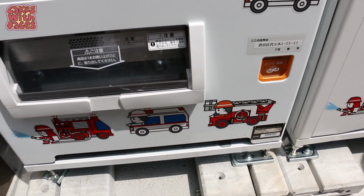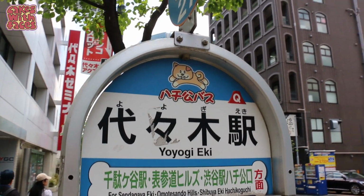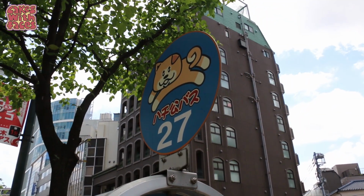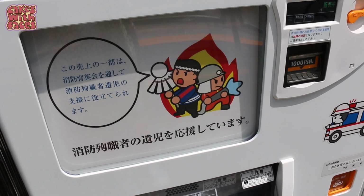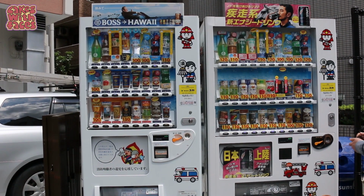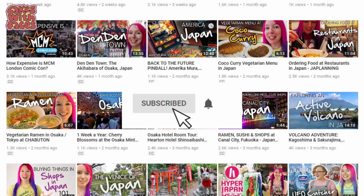I'll also point out some cute characters I spotted. As a designer, I just love how so many places have cute character mascots. You can spot them even where you really wouldn't expect it. If you like this sort of thing, have a look at my Is Japan Cute video where I spotted loads of cute characters around Ueno. And there's new Japan videos every Thursday.